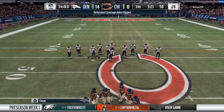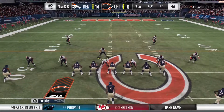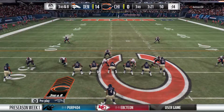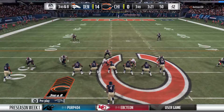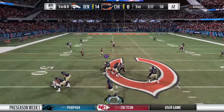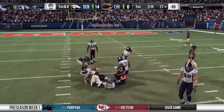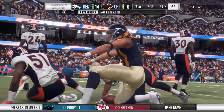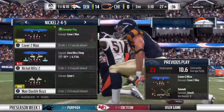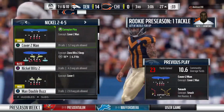The Bears on 3rd down, just 1 for 5 to this point. This is 3rd and 8. From the gun, it's Kaepernick. And he comes back with one complete. And he'll be taken down, but not before getting this inside the 30. 23 yards on the play.